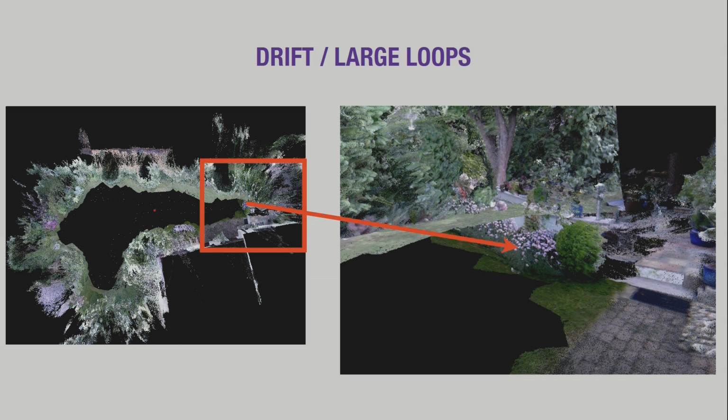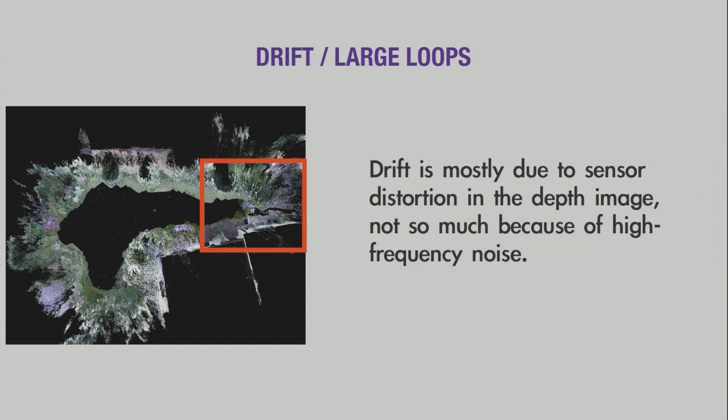After a while, you get a buildup of drift, and it's not trivial to get rid of that drift, so you want to minimize that to the degree possible. The reason behind that is mostly the mentioned distortions in the sensor, in the depth image. It's not so much because we stack up error when we align these images. That's just a question of mathematics.